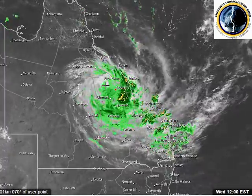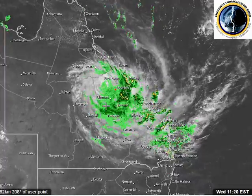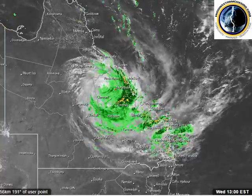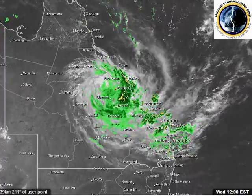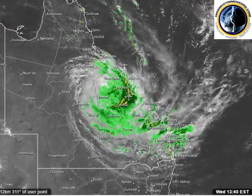You can see the heavy rainfall. Most of the heavy rainfall is going to be on the eastern and southern side of this system. There is a little bit of rainfall around the back, the western and northern sides, and we may get some thunderstorm activity around the back there as well, as daytime heating convects with the moisture wrapping around the system.